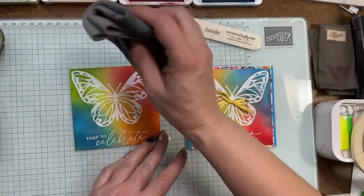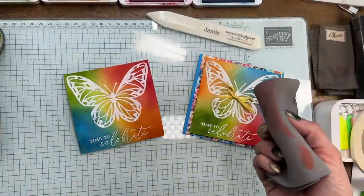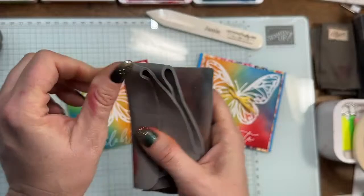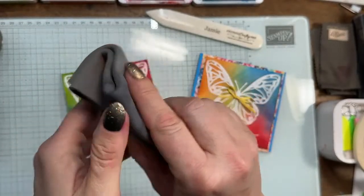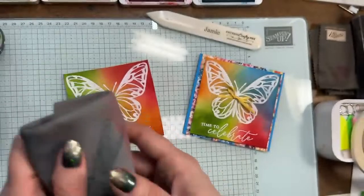Those blending brushes are fabulous. And I see that little smear right there, and I'm not sad about it. It reminds me very much of tie-dye, and it makes me super happy. Thanks, Cindy. I think so too. So then you can rub the ink off of your fingers. And this is a microfiber. So it's literally just a really high quality cloth with the water on it. That's all you've got to do.